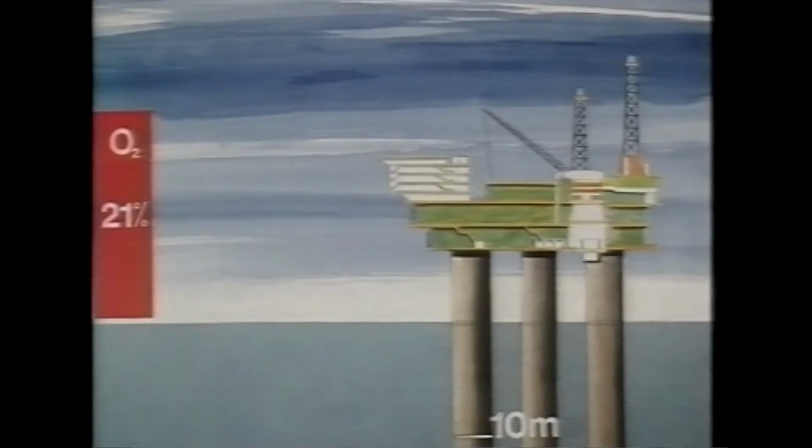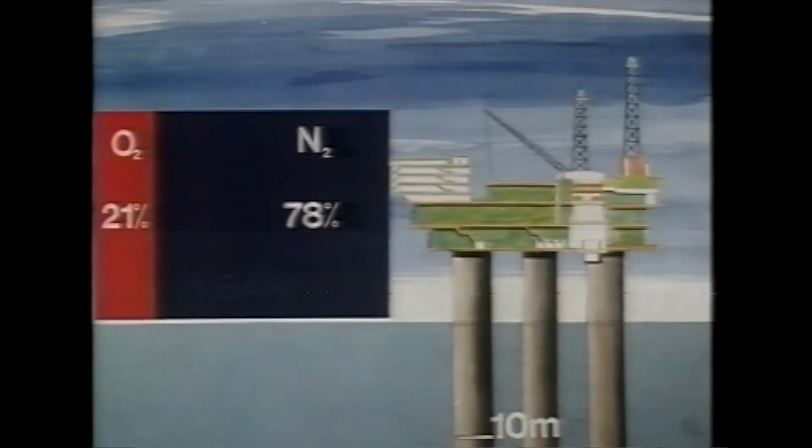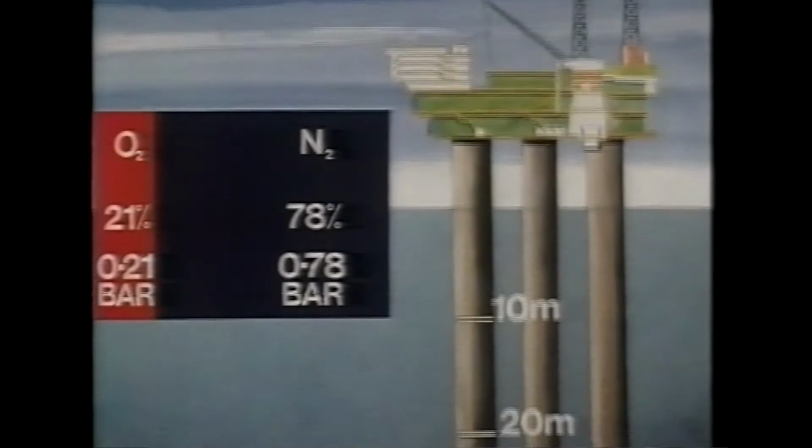Air is 21% oxygen and 78% nitrogen. Other gases make up the remaining 1%. At atmospheric pressure, referred to as 1 bar, 78% of the pressure is due to the nitrogen. So the partial pressure of the nitrogen is 0.78 bar. The partial pressure of the oxygen is 0.21 bar. Underwater and under pressure, the partial pressures increase.